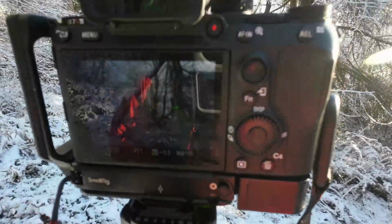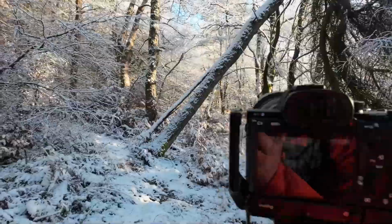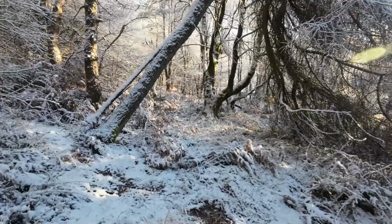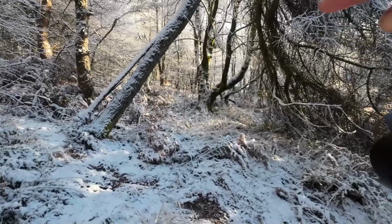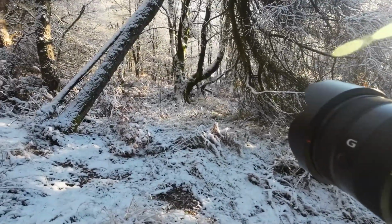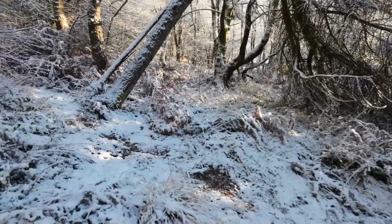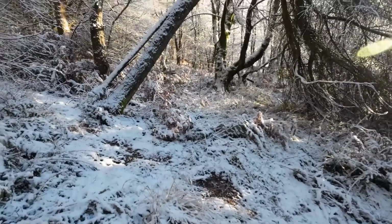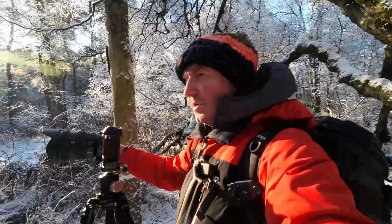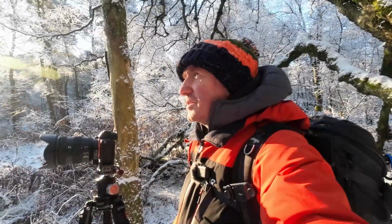I've just come across another little scene now. Okay, so we've got this old fallen branch here, but it's leaning across from the left hand side. So it's a natural frame to the tree in the background. The sun is just peeping through as well. So it is making it quite harsh, to be honest. Even though it is popping up the snow, it is quite harsh.